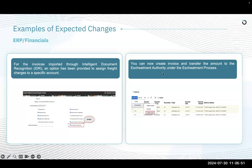As treatment authority under the S treatment process, earlier did not allow you to create the invoice and transfer the amount then and there. Now, while you have done the S statement, you can directly go and create an invoice as well. Again, very helpful from a business process standpoint. It is going to change. Yes, it's a big change.